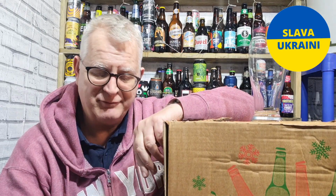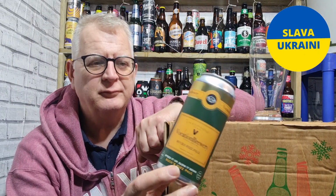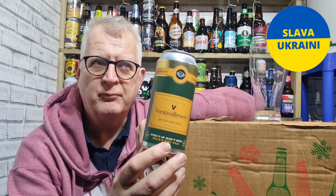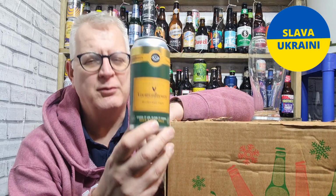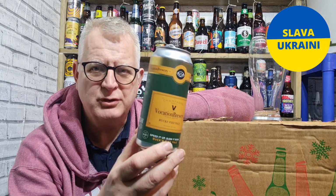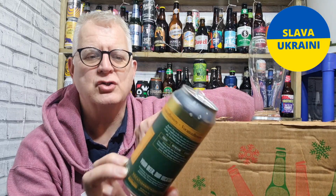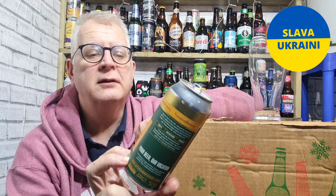I suppose what they have done, it's horses for courses, isn't it? They've brewed a pale ale, and from that perspective, it tastes like a pale ale with a little bit of orange in it. I would probably have liked it to be a little bit more like a Bucks Fizz, so a bit more orange is what I would have preferred personally.